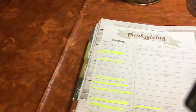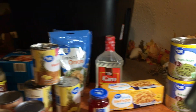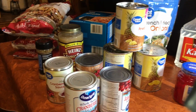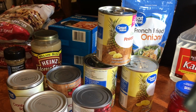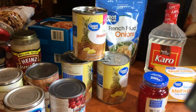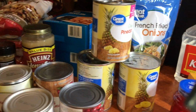Now, next, I have been, like I said, picking up groceries from the grocery store every time I do a shopping haul. So that's what I have over here. I already have my dressing, my cranberry sauce, my emergency backup gravy. I can't suggest that enough. Have emergency gravy because you never know what could happen. I have had some gravy disasters over the years. So I always have 1 or 2 cans on standby.